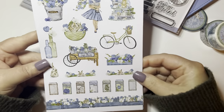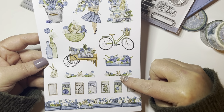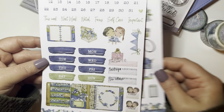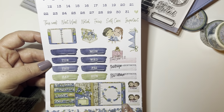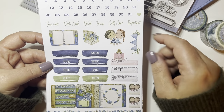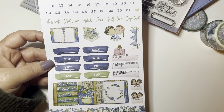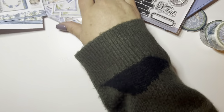Okay, so then you get the sticker kits. So you get the girls, all the deco, I love the bunny, all the seeds and the boxes, a washi. You get your date covers, your days of the month, a foldable sticker, and different deco up here. And then you could obviously use all this sticker down here at the bottom as well. So those are the two-page sticker kit that you get.